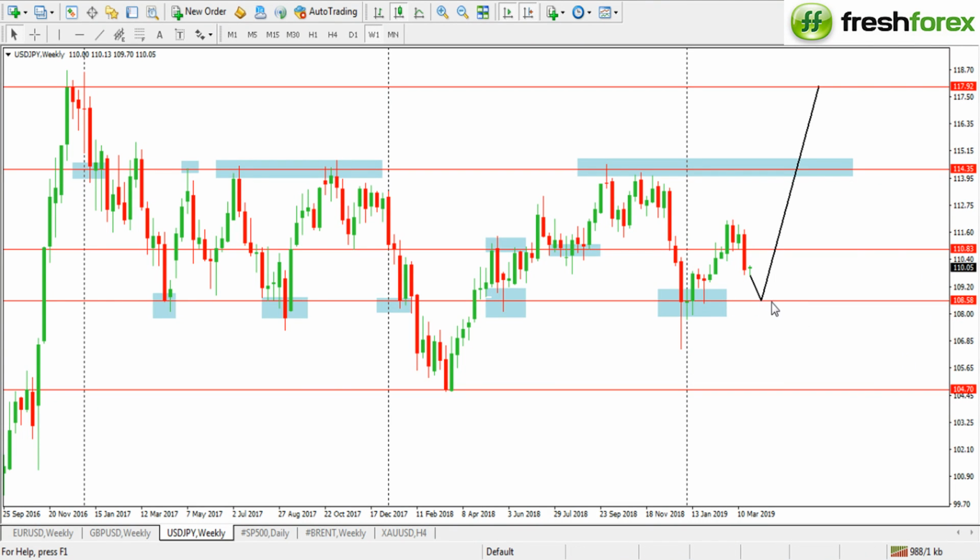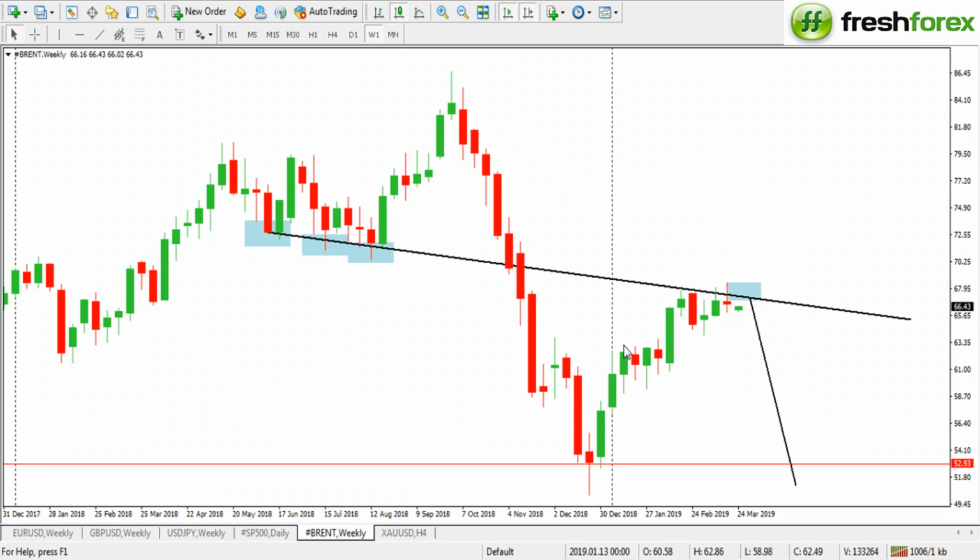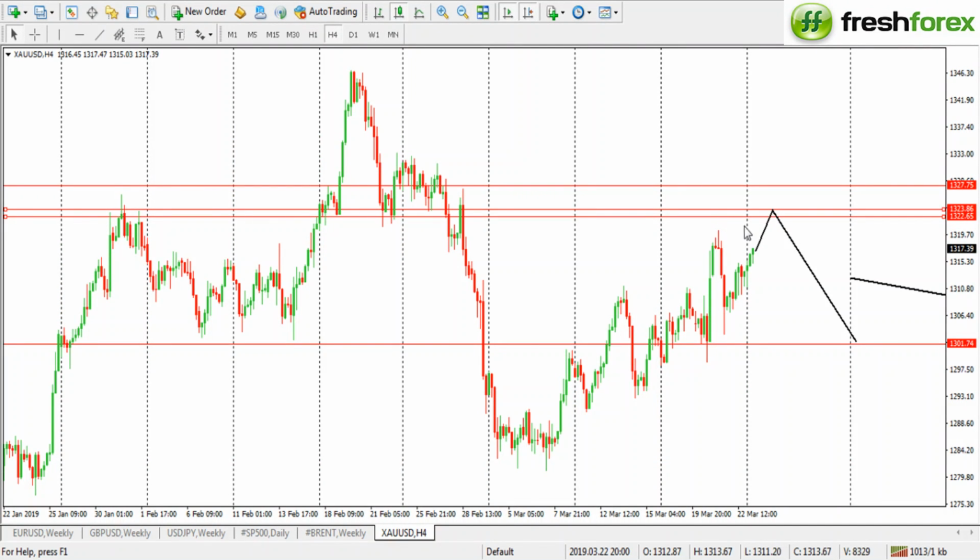Then we'll pick a buy from that point up to the first target, the second target, and then the last one. So in case the price closes below 108.58, then we'll look for a sell up to the bottom, up to 104.70. Then SP500, we want to remain flat for today. We want the current day's candle to close either below or above so that we can look for a buy. Then Brent oil, there's a sell, but only if the price can get back to the zone which I've colored here. On gold, we are still looking for a sell, especially if the price can come back up to 1323.86.